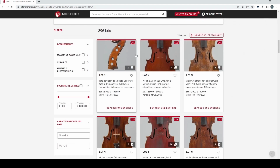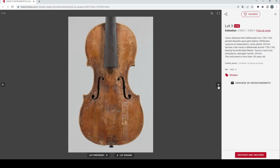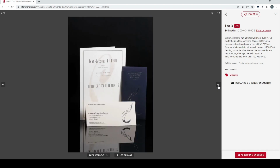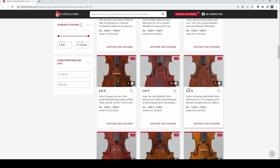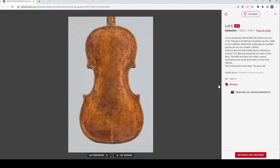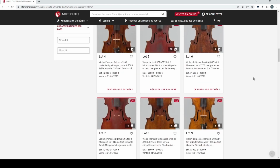So very interesting. We've got a violin by Albert Deplay there, but we're going to have to go past. Let's have a look at this German violin, 1750 to 1760. It's got a Steiner label, very common. 2 to 3,000. Definitely needs quite a bit of work. Not the most exciting looking thing, but definitely interesting. French violin there, 1900. We'll go past that. Derazi as well. Let's have a look at this violin. Violin by Bernard Anquiom, Miracle 1770, 1500 to 2000. Interesting looking violin, definitely in need of a fair bit of TLC.